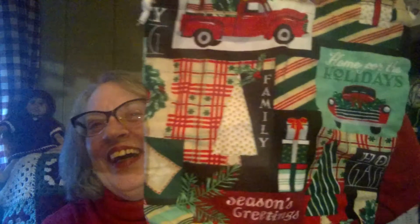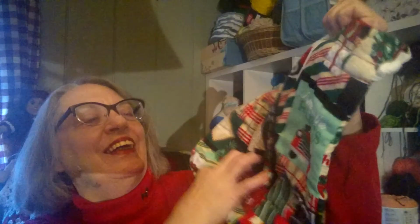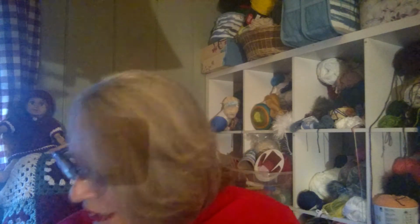Red trucks. Who likes the red trucks? I know, I do. And the red cars. So anyhow, this is a very cute little flannel project bag. It feels like pajamas. I love it. The red inside. And let's see what's in box number 1 for Advent.